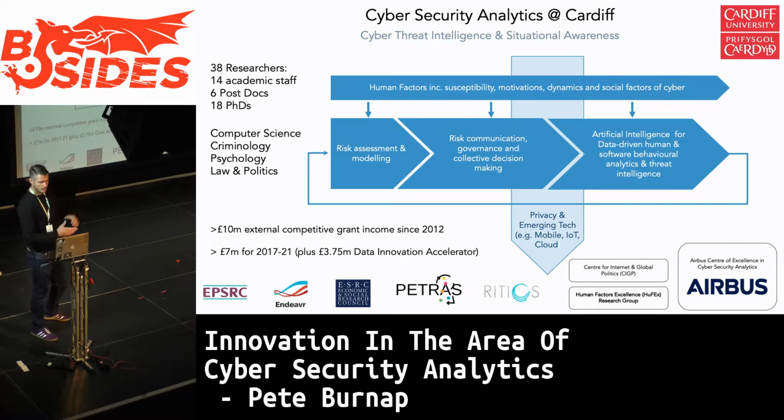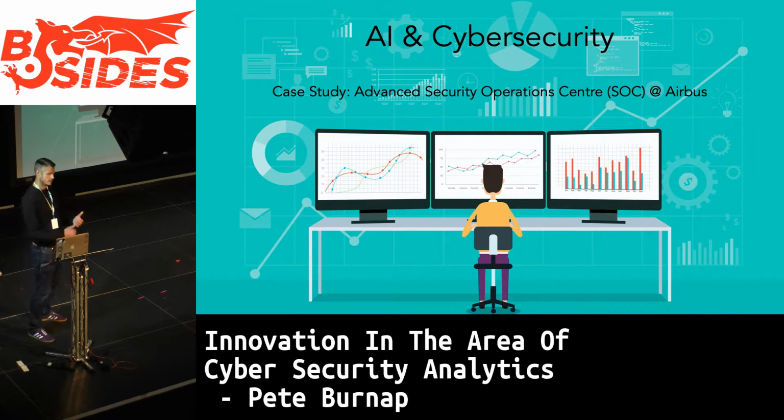Bit across the top, all about human factors, why people do stuff, how people do stuff. And a key important factor is if you're using data to drive machine learning algorithms to detect attacks, so having that understanding of what would you actually be looking for. So bringing a little bit of human knowledge into the equation so that you can actually interpret the output of these machine learning algorithms. So I won't go into the details of everything that we're involved in, but bottom right-hand corner there, you've got the Airbus Centre of Excellence in Cybersecurity Analytics. So the work that we're going to talk about next is how we've transitioned some of our academic stuff into practical applications at Airbus and really driving forward innovation in security operation centres.